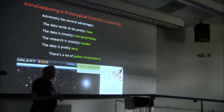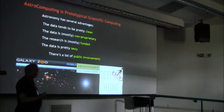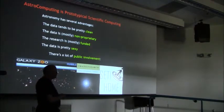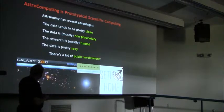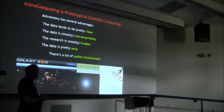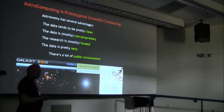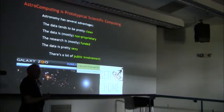And our data is mostly pretty well funded. Governments spend billions of dollars a year helping us astronomers for reasons that are certainly not economic. And it's sexy in the sense that lots of people are really interested. So, for example, hundreds of thousands of people volunteer to help us classify galaxies. And incidentally, we've given all of our Hubble galaxies and our simulated galaxies to these people, and they're classifying them, and they've understood that we're not going to tell them which ones are simulated and which ones are real. We haven't figured out how to use the millions of classifications that we're getting from the hundreds of thousands of volunteers.